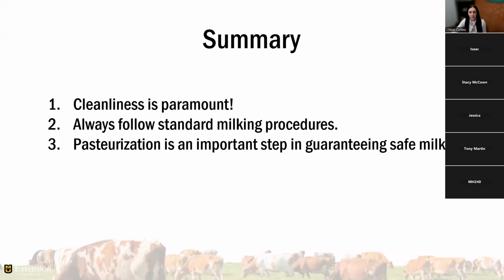And then lastly, I want to bring it up again just because I think it's important to, one, be aware of the risk and then mitigate those if necessary: pasteurization is the most important step in guaranteeing safe milk. Right.